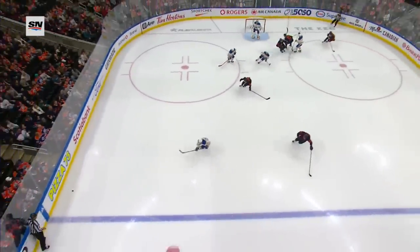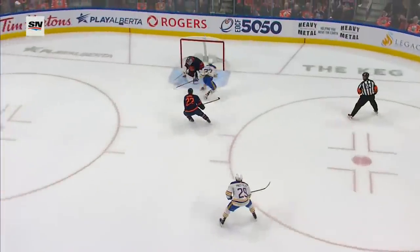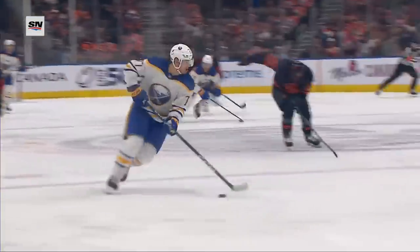And another pass through the middle of the ice that goes the other way on the transition. This is Edmonton feeding that transitional game. We saw the one by Draisaitl. It was a 2-on-2 on the Thompson goal. He made a great individual effort this time. Peterka goes in all alone on a nice little stretch pass after the turnover and picks that short side right there. Quick little release. 3-1 Buffalo.